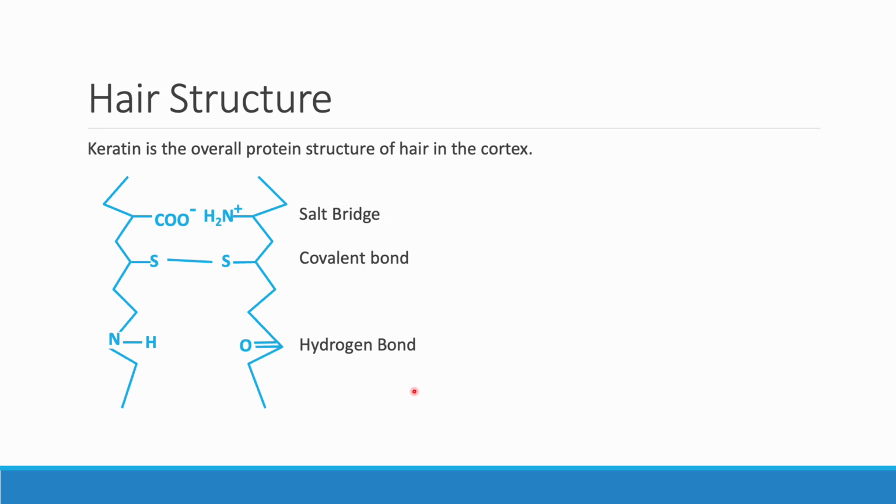We also have hydrogen bonding, which is the most numerous type of bond in hair. These also disappear when the hair is wet, and it's also responsible for the swelling of the hair.